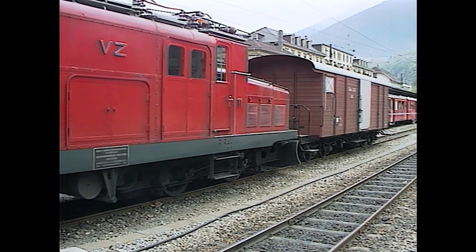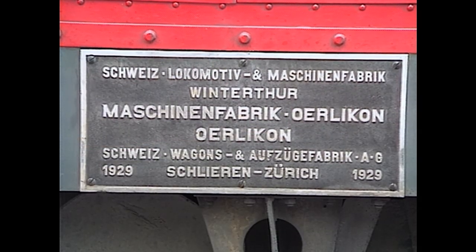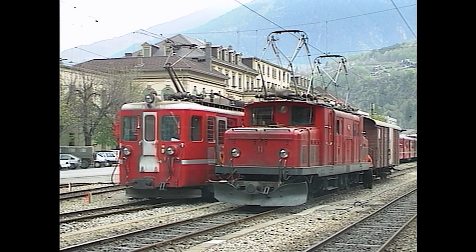HGe 4/4s, with the numbers 11 to 15, entered service between 1929 and 1930. Many different companies were involved in building them. They are mainly used on goods and work trains.